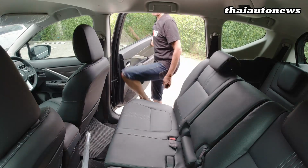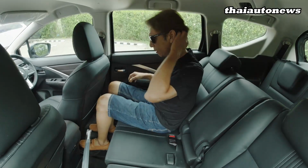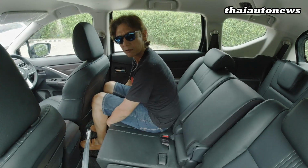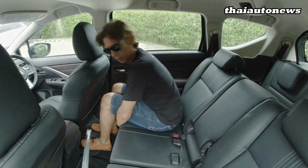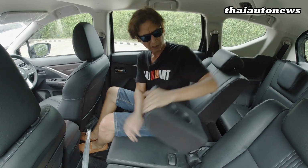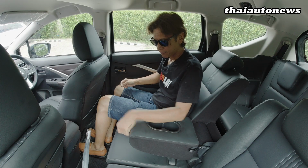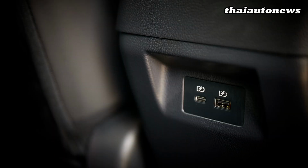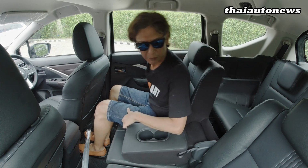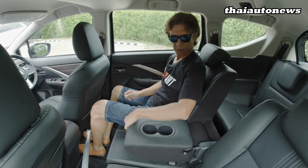Okay, so let's check out the back seat. The seat cushion can be moved forward and backwards, and you've got a nice armrest over here with 2 cup holders. There are USBs in front, so should be fine at the back. And this backrest also can be adjusted as well, so not bad over here.